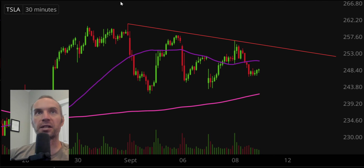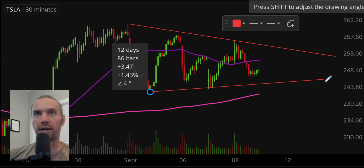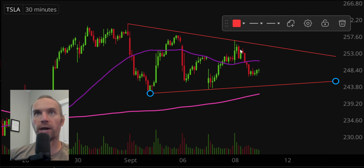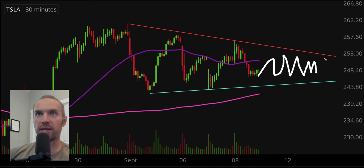There we go. And then as far as the support standpoint, in this situation you probably don't even need a trend line, because you could just use that pink line there, which is the 200-period moving average. But I'll just go ahead and map out that one. And if you just want to use that pink line there, that works too. But I think this is really the best way to visualize this, at least for me, because at some point this thing can continue to chop back and forth, but this is going to run out of room.